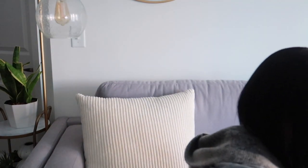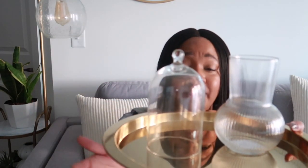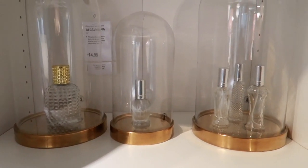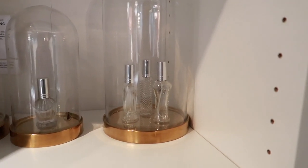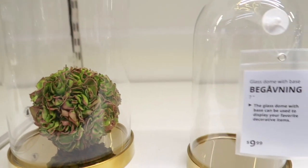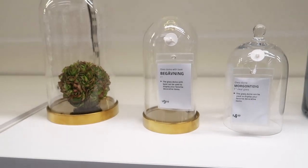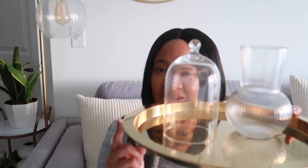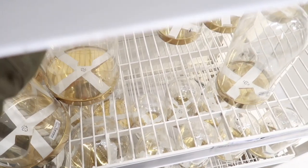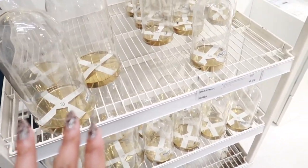Speaking of perfumes, this glass dome can be used to put over your perfumes, like we saw on the tour, walking through the showroom. There was one that I picked up. It was a glass dome without the handle or knob at the top, and it just simply had a gold base. So it was almost like a smaller version of this with a dome that fits over the gold base perfectly. And I had it in my cart, and then I thought to myself, you don't need that because I already have two of these at home.